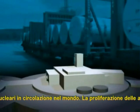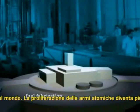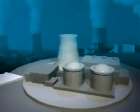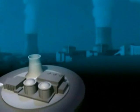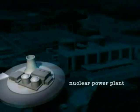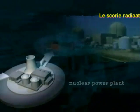The enriched uranium is transported to fuel fabrication plants and carefully manufactured into nuclear fuel assemblies. These are loaded into the nuclear power station, where the intense heat of the nuclear reactions in the fuel is used to produce steam, driving conventional turbines to generate electricity. The extreme heat, pressure and radiation fields in a nuclear reactor demand precision engineering and constant vigilance by plant operators.